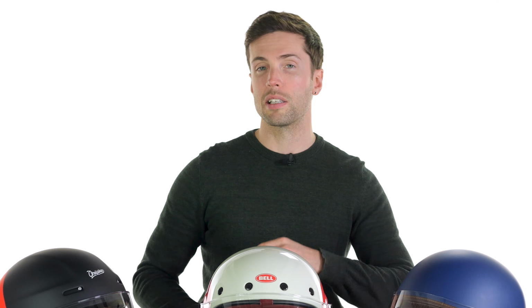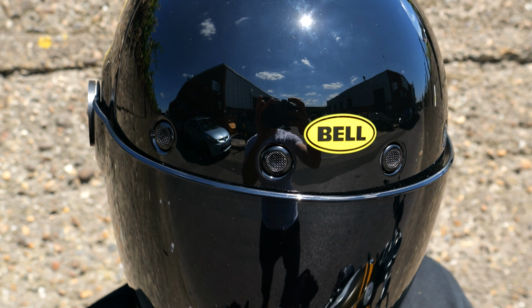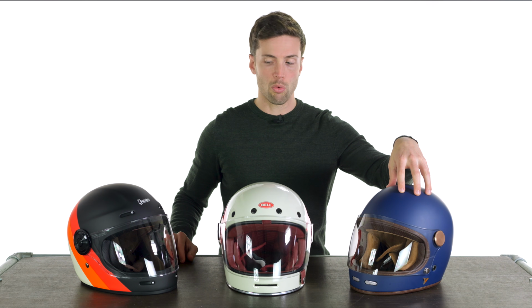Next thing I'd like to point out are the vents and the amount of airflow you can get with a helmet like this. Obviously they are all quite an open design, so you will get a decent amount of airflow through, and if you open the visor, of course, you'll get a lot of wind to cool you down on a warm day. The difference though is with the Bell and the ORIGINE Vega, you have vents on your forehead, which of course you forego on the BYCITY Roadster II.